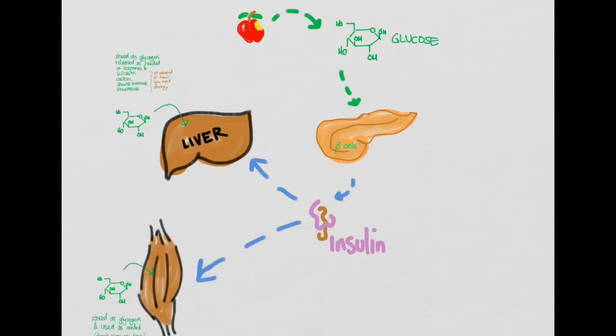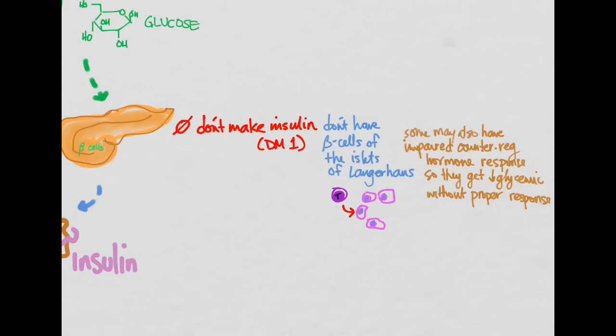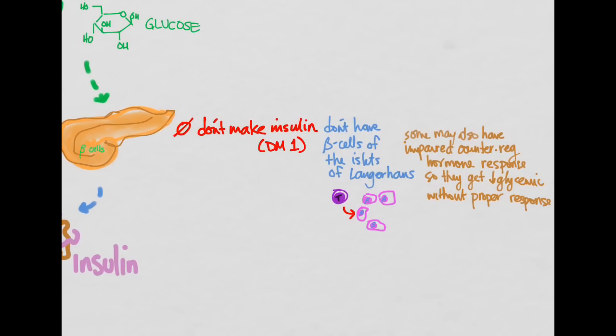So what happens in diabetes? Well, let's take a look. For diabetes type 1, what happens is that you're just not making insulin. And so there's no insulin being released. What happens? It's an autoimmune thing. And so you have T cells attacking the beta cells in the islets of Langerhans. And so now you don't have insulin being made. There may also be some counter-regulatory hormones that are not being released. And so type 1 diabetes is a problem of not having enough insulin.